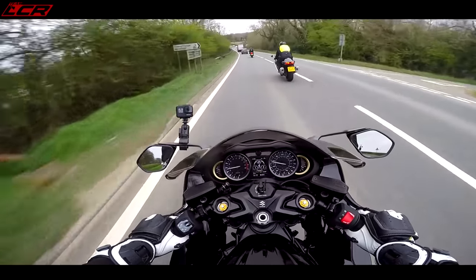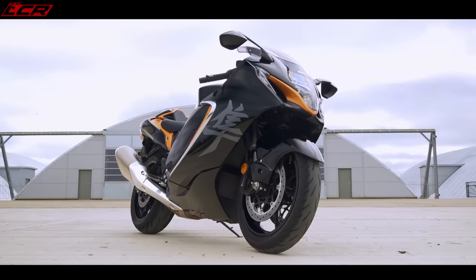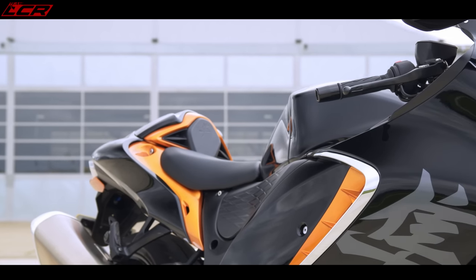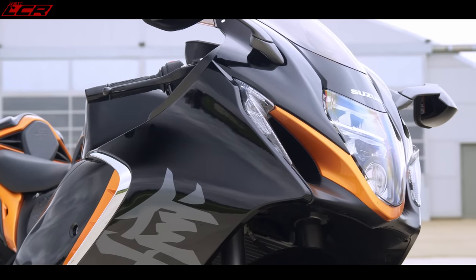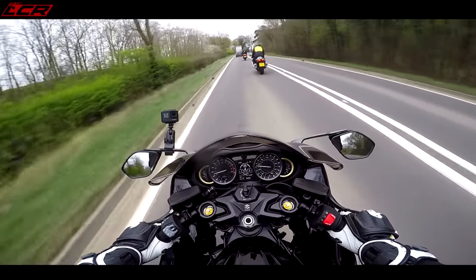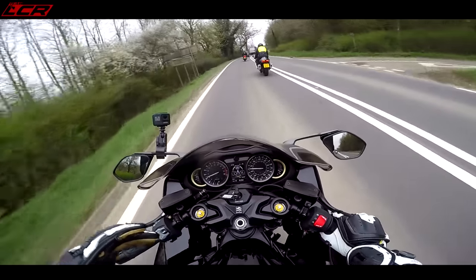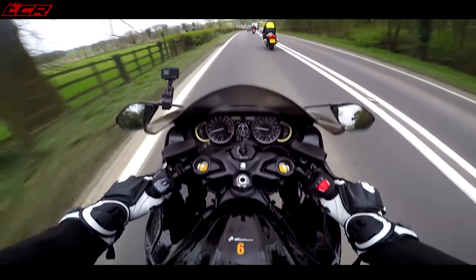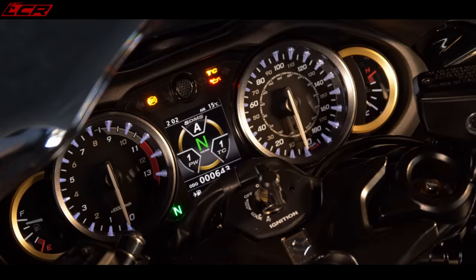One thing Suzuki have done for this year, they've massively updated the electronics. This is the most technologically advanced Suzuki ever, even more so than the GSX-R, which is looking a bit dated compared to this on the electronic front. Full IMU, of course, full access IMU, so you've got the cornering traction, cornering ABS, all of that excellent stuff.